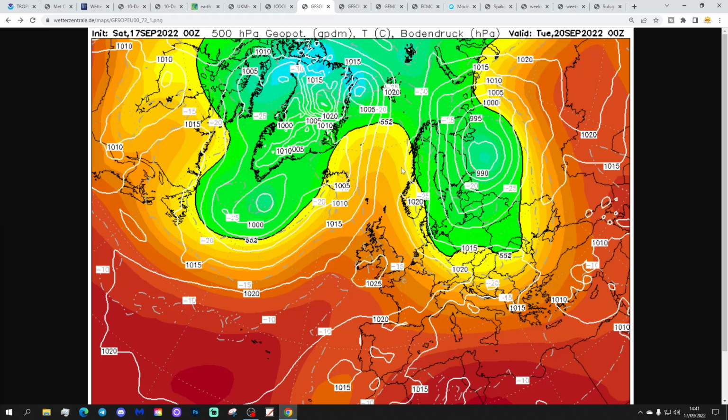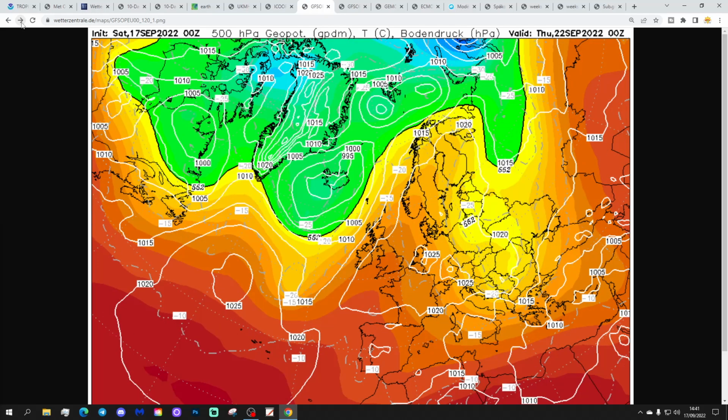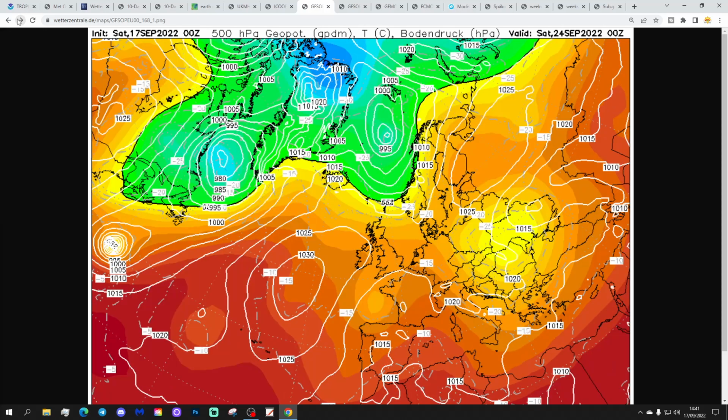GFS midnight run, again with the high pressure ridging through the country on Tuesday into Wednesday and Thursday, and then it slips away to the east with a trough coming in from the northwest. That brings showery conditions with it. There is Fiona just there. So it looks quite a powerful storm, doesn't it, moving into the North Atlantic by the time we get through to midnight on Saturday.